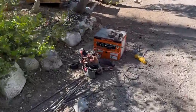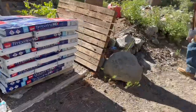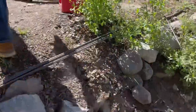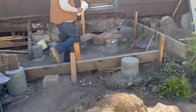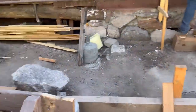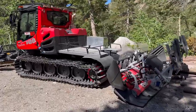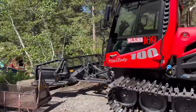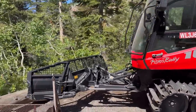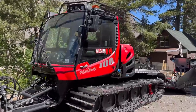Got the rebar bender out, making some cages. Can I take a look at this real quick? These here were ones that we already did. These things are so cool. Maybe someday I'll have the money to get one of these for our snow removal operations. That's a sweet, sweet rig right there.